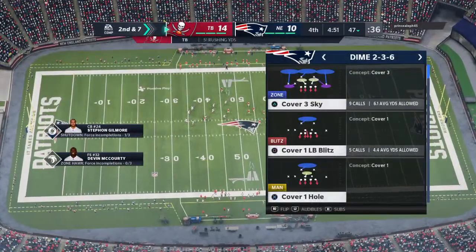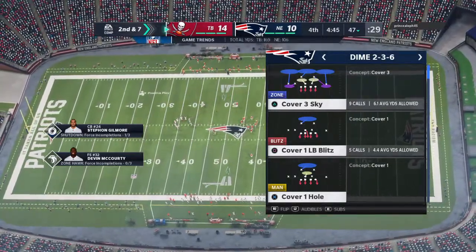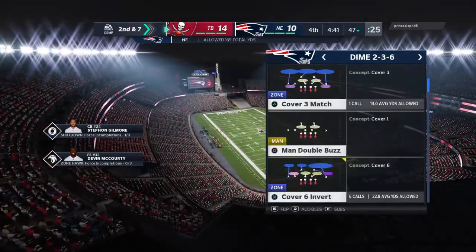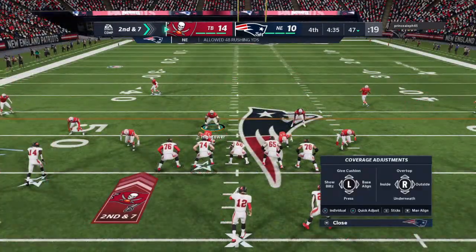Kyle Duggar up to make the tackle. I'm sure that's going to be the formula. Just keep the ball on the ground. Keep that clock moving. And when you have the lead this late in the game, above all, stay in bounds. Yes, take care of the football. Yes, gain yardage, but stay in bounds and let that clock tick. 3 yards on that last carry.